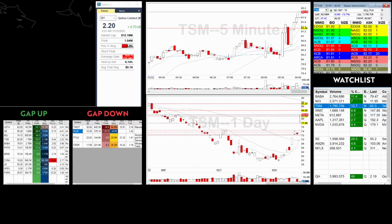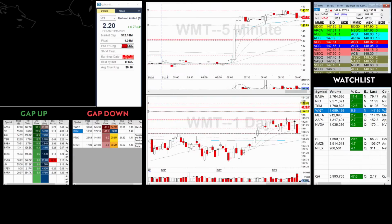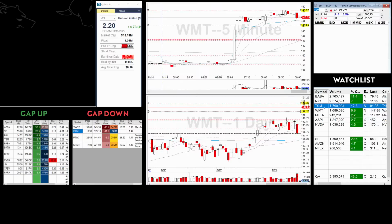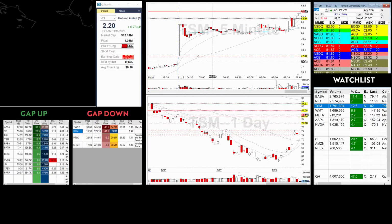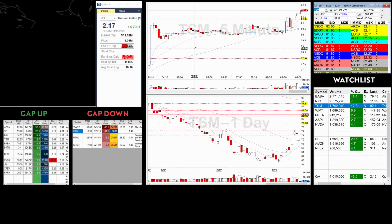I think TSM, I think Walmart. These things have their own catalyst this morning. They started moving on earnings. TSM is moving on Warren Buffett getting into this play here. So these have their own stuff going on. These are going to be some good ones that are not just following the overall market.